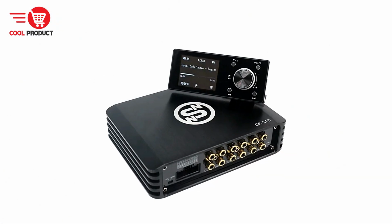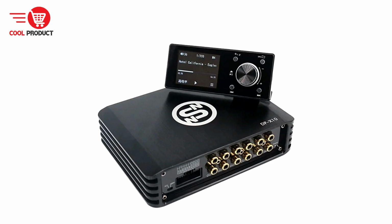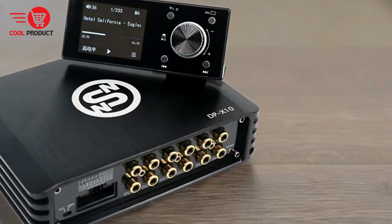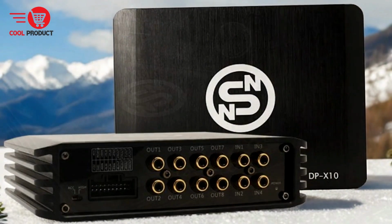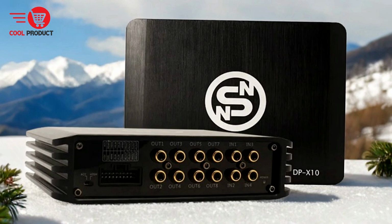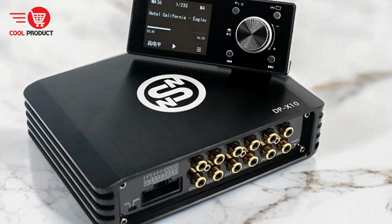Additionally, DSP settings can be configured using PC software via USB connection or through a dedicated Android app via Bluetooth, offering flexibility in tuning your audio preferences. Compact and integrated design combines multiple audio functionalities, media player, amplifier, and DSP into a compact unit, reducing clutter and simplifying installation. This integration enhances ease of use while optimizing space within your vehicle.